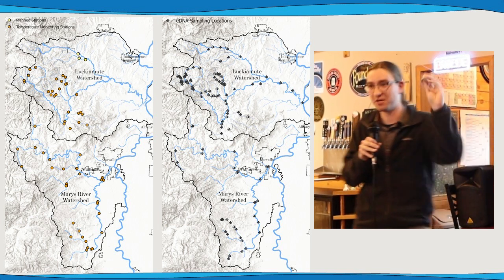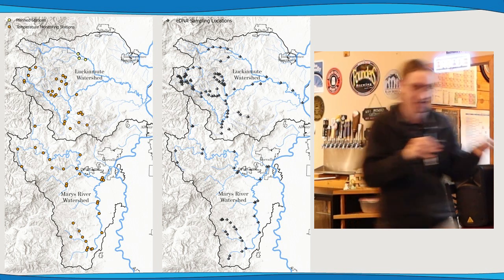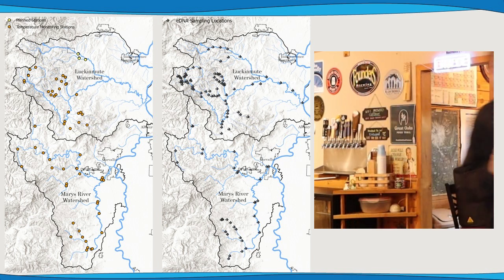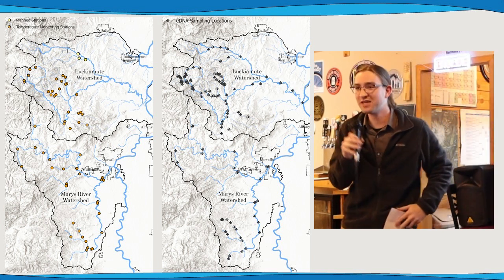So we set these up, we place them in the rivers, and every half an hour it reads the temperature of the stream and records it to its little database. At the end of the summer, we walk around, collect all of them, and then we have a pretty big data set from that past summer.